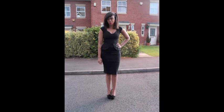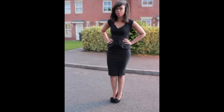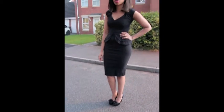This is the last dress I'll show you. This dress is from a boutique in Leamington. I love this dress because of the peplum detail. I've actually had this dress for the past 2 years. I wore it for the first time at Christmas dinner last year.